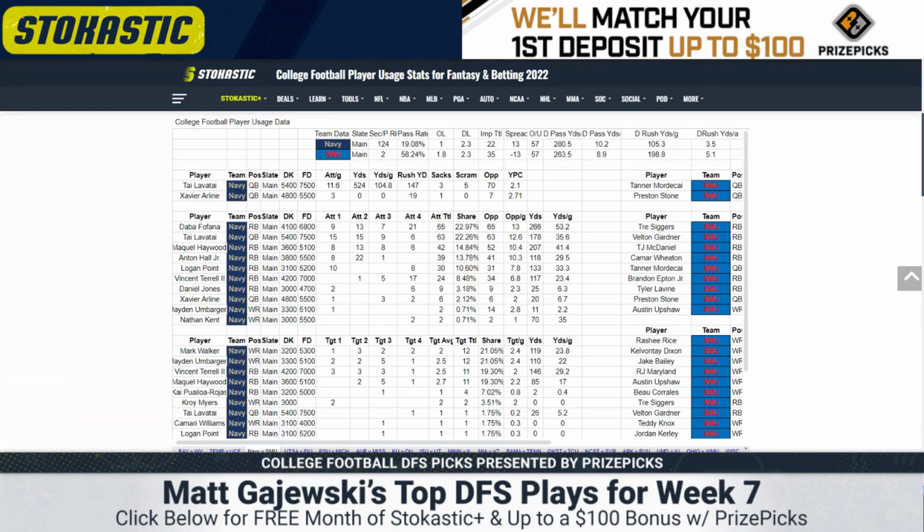My approach generally is to fade these players even at their cheap prices, even on a 2-game slate. Mark Walker and Jaden Umbarger are the two guys that see the most targets. They both have 12 this year. They have 119 receiving yards for Walker, 110 for Umbarger. My take is you can probably punt with an SMU receiver or a UTSA receiver at similar prices and get better production. But for tournaments, Walker and Umbarger need to be considered just because it's a 2-game slate.